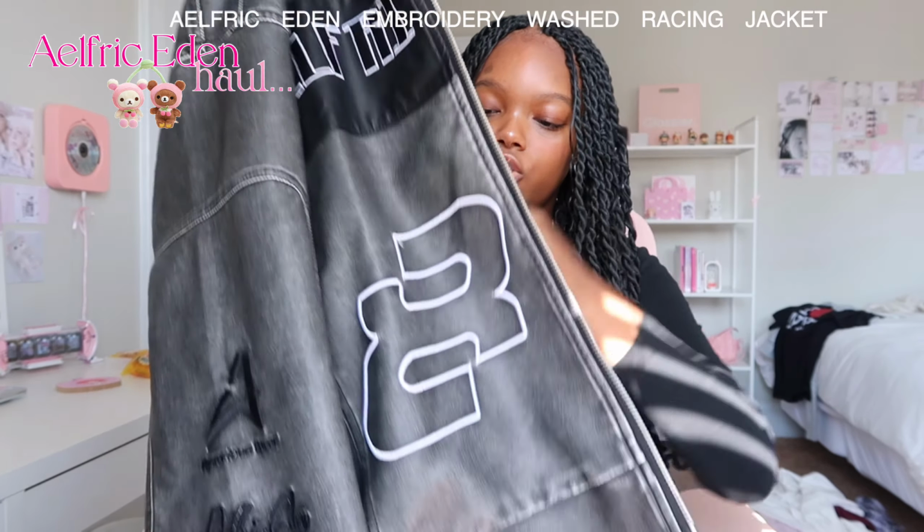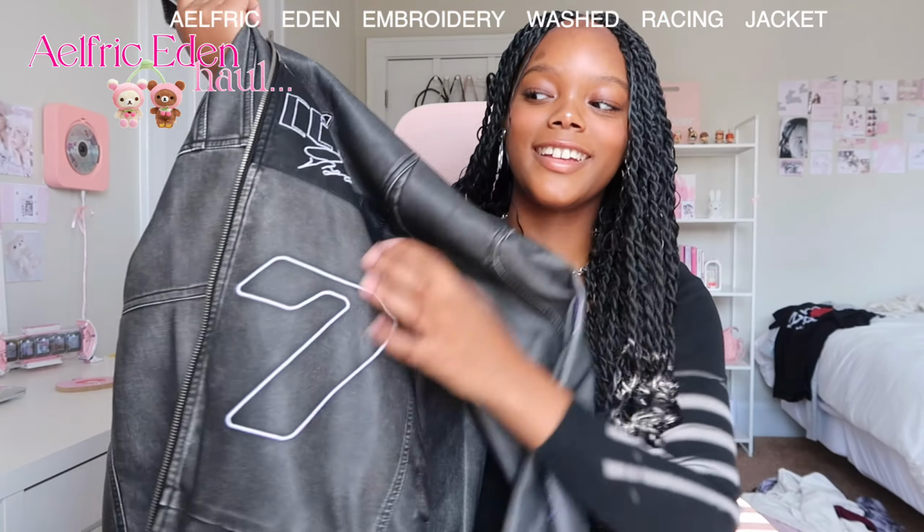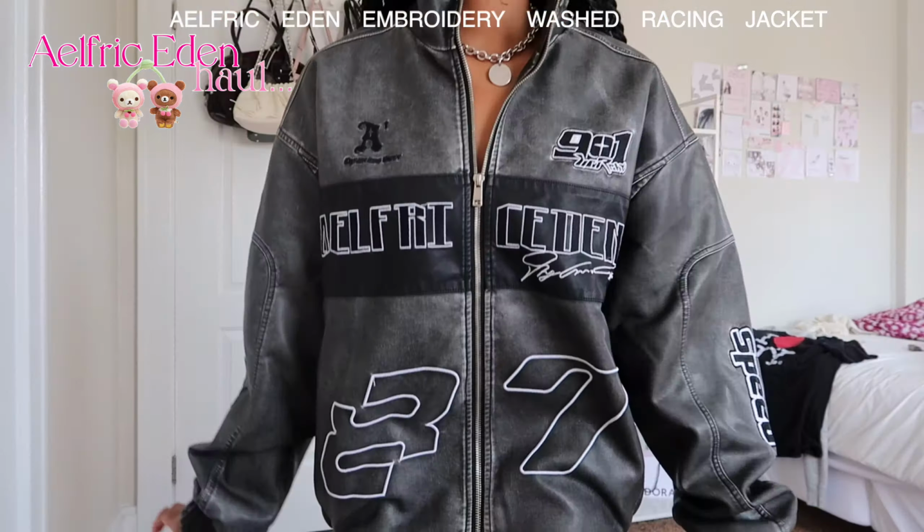The first one I got was this kind of grayish leather jacket. It is so streetwear, I just love it. Very distressed, very streetwear. It has the ʟɪɴɴ logo in the center of it. So cute. The sizing is perfect too. Just make sure when you shop there, you check the sizing so it can fit well. But this is the first item that I got.